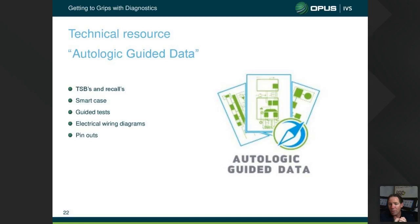The other good thing is this guided data, if you've used it, it's pretty good. I'm sure you're happy. If you haven't used it, it gives us guided tests. And we do this when I go out and do demos and tools, or we do support and I can log into a tool. We can pull this information up. And it shows us how to actually test a component or how to test a circuit. And again, it's in such a way that your first year apprentice can follow the information right through to your high-level diagnostic tech.